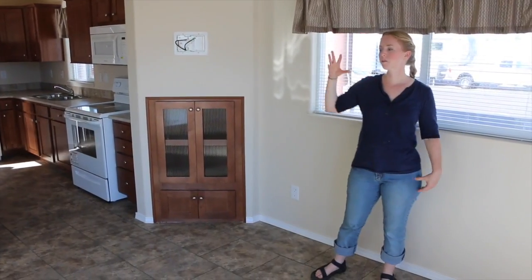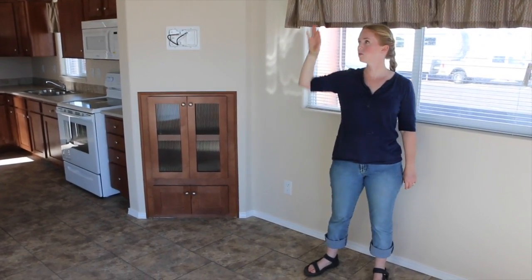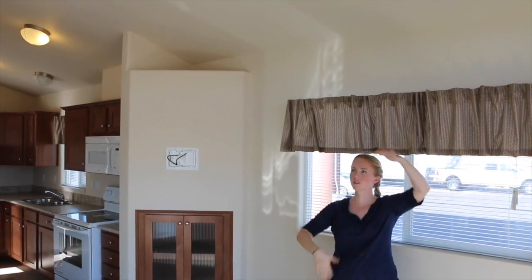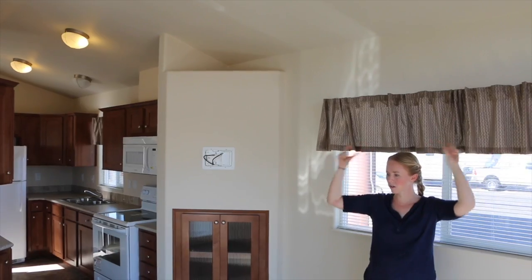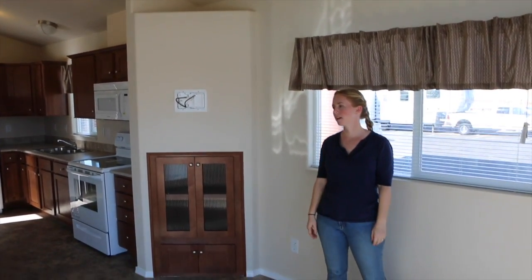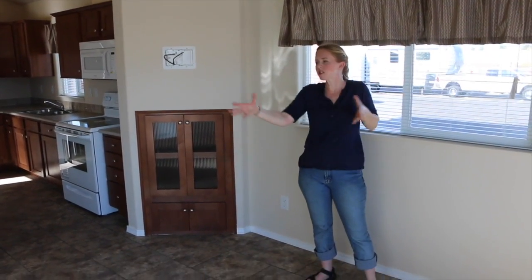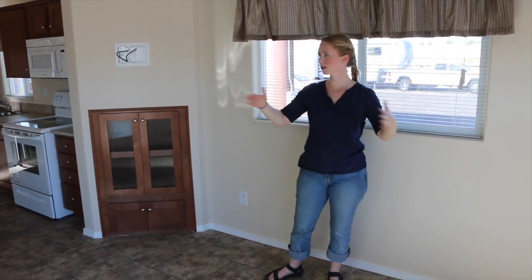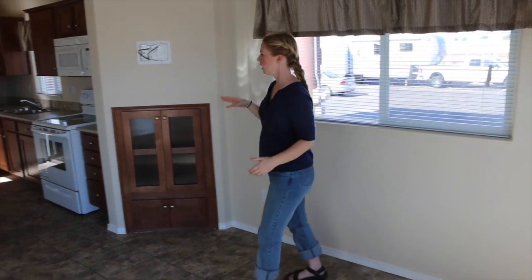So I think this one must be the less expensive of the two models. You don't have the high ceiling. You don't have the darker paint making it look even taller. You don't have the catwalk around it, and it just doesn't have the dimension that the other one did. This is more straight lines without the gimmicky.